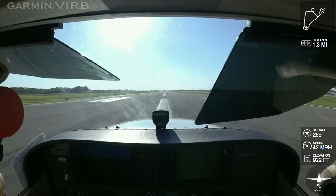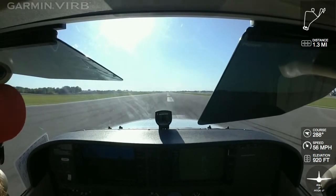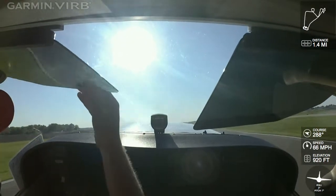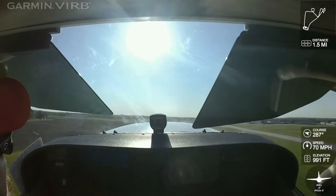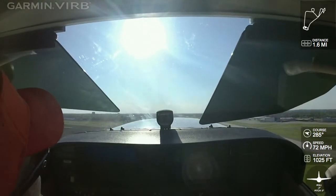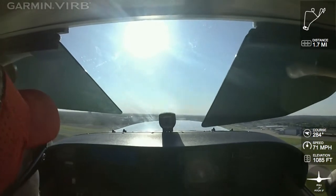Gauges are all up, good. Full power in there? Yeah, okay. 5. A little bit of right rudder in there too, there you go.